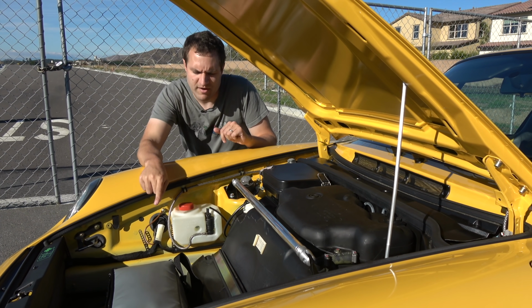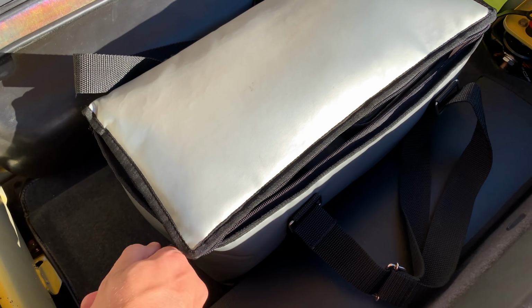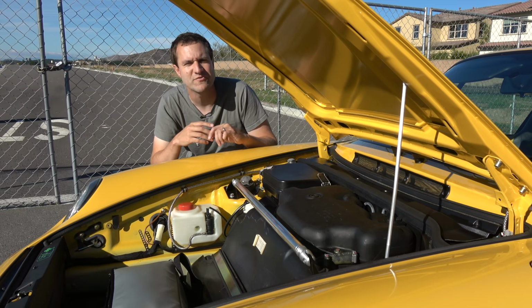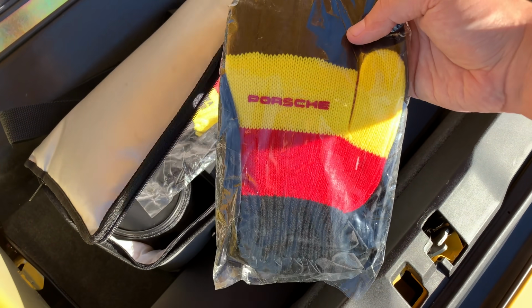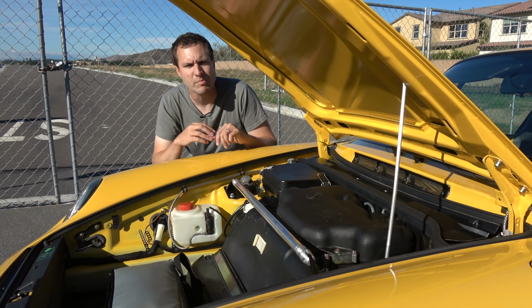Now, next up, I want to cover this silver bag in the trunk. This came with the car, and apparently the original owner in Japan had this. This was just some stuff from Porsche, and oh, is it ever some stuff from Porsche. You open it, and the first thing you see are these cool Porsche gloves. Look at this. I guess this is for roadside tire changes. It says Porsche on it, and it has the German flag colors, and that is really cool, but it's not as cool as what's inside this little zippered compartment that says Porsche.